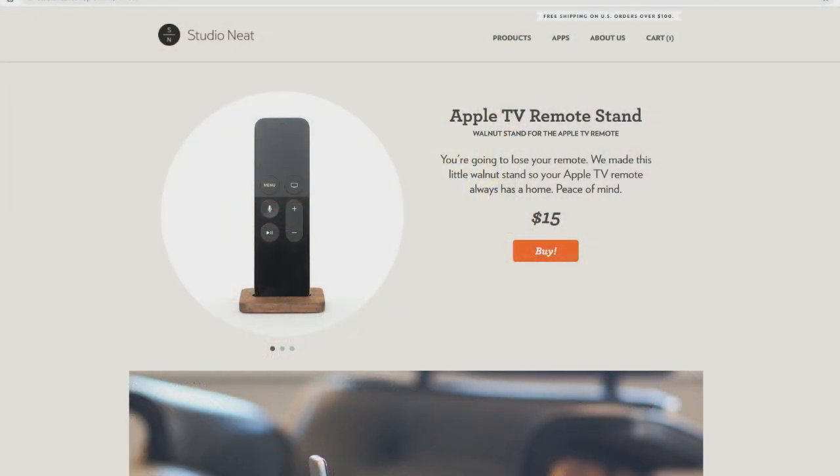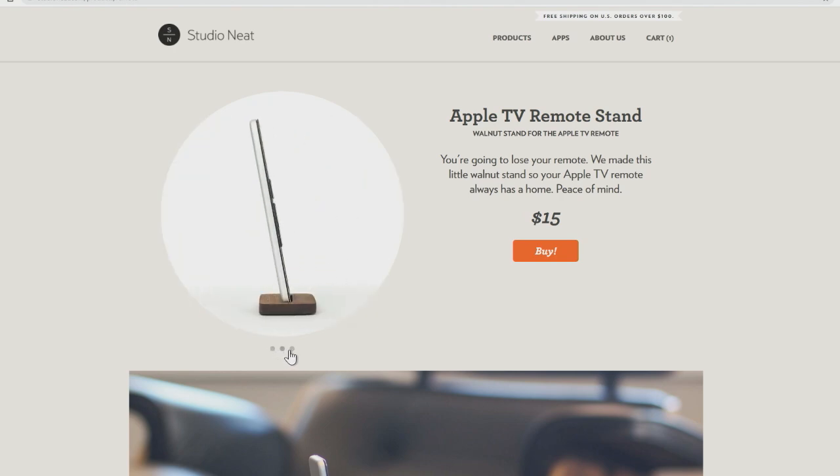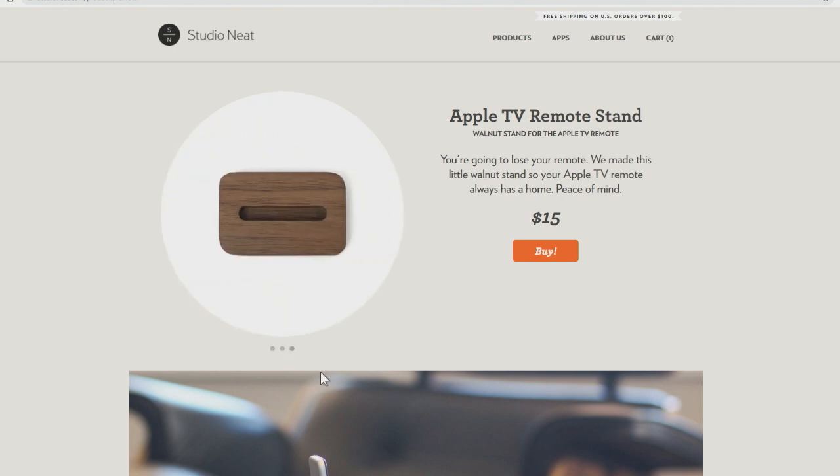And their Apple TV remote thing is like... I bought that the day I got the Apple TV remote, and every single person who's complained about having the remote, I'm like, my problem was solved by this tiny little product from Studio Neat, because all you have to do is, yeah, it's $15 and you just stick it on your coffee table and then it props the Apple TV remote up in the air. And it's kind of a nice little look there too.